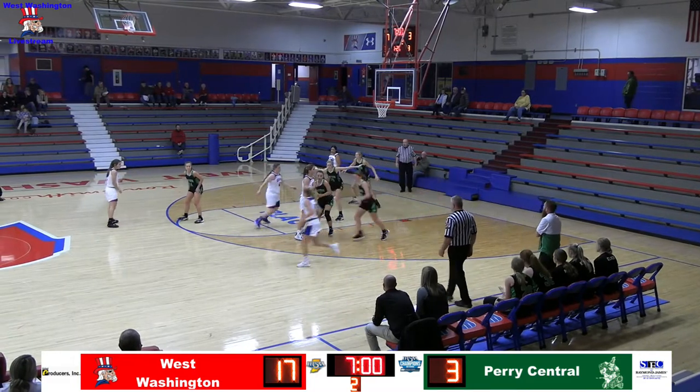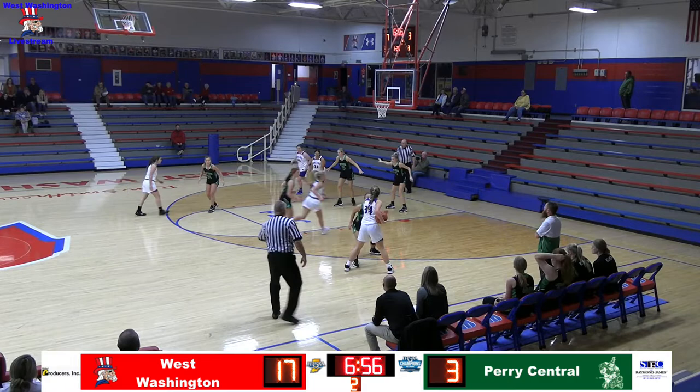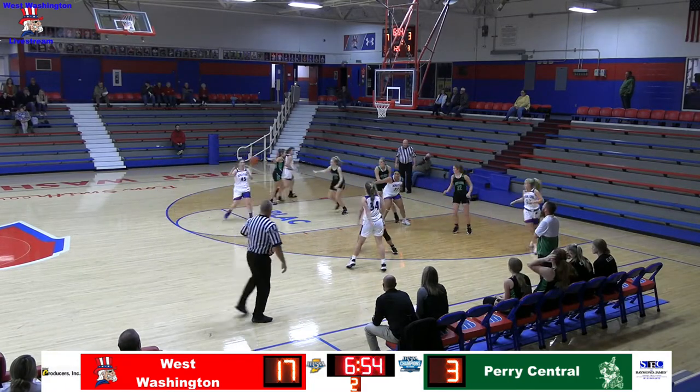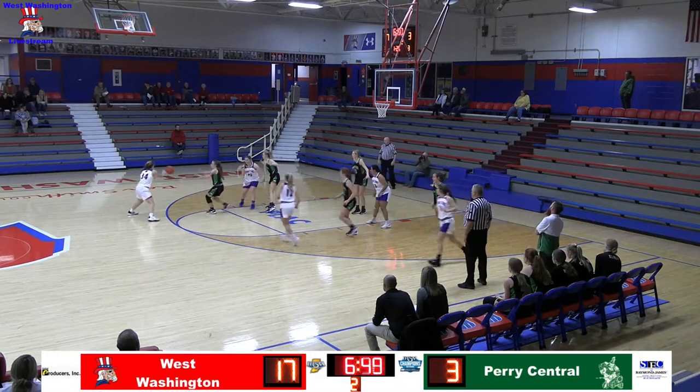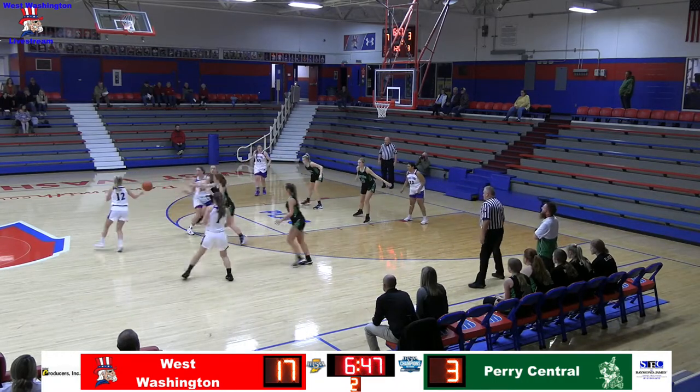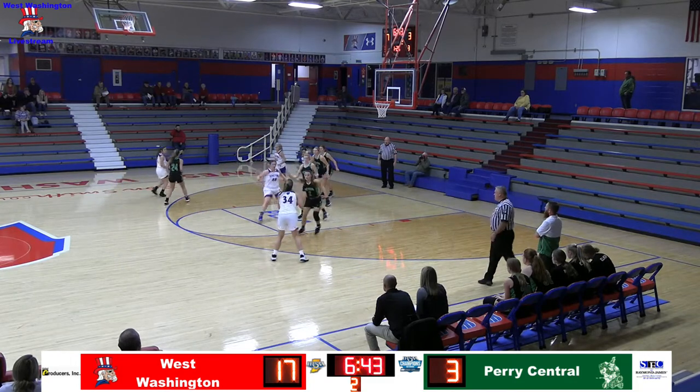Now bounce pass off for Shelby. Shelby now recenters the ball, gives it to Meredith on the right wing. Meredith looking inside, tosses it over for Riley. Riley goes to the block, tries to spin back, gives it to Meredith. Meredith hands it off for Shelby. Shelby now tosses it off for Riley, who gives it back to Meredith.